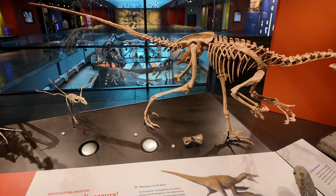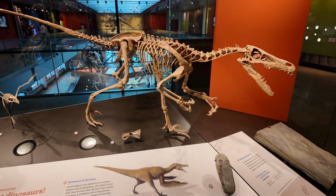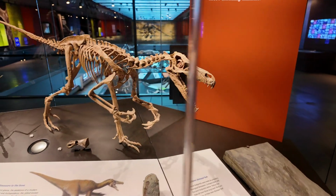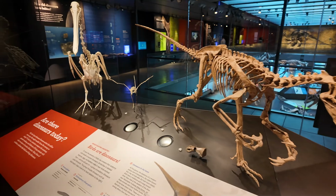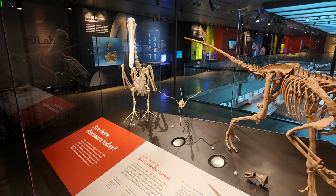It was an ornithomimid. Has a small head but big teeth. I'd much rather be bit by a pelican than that thing.